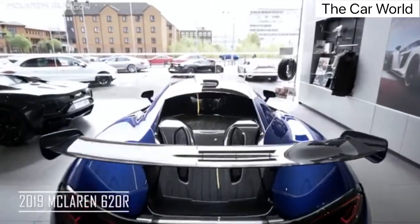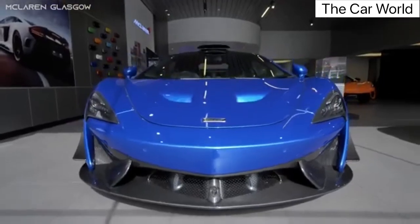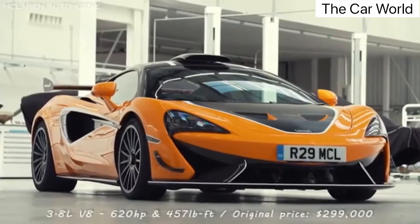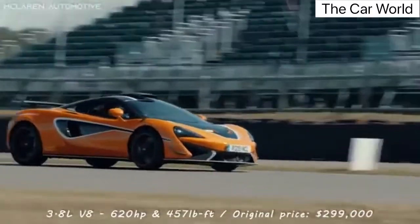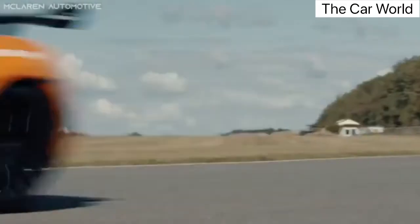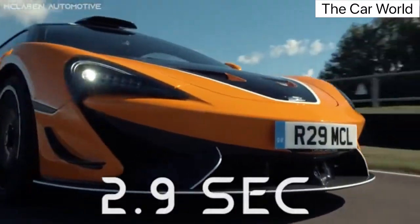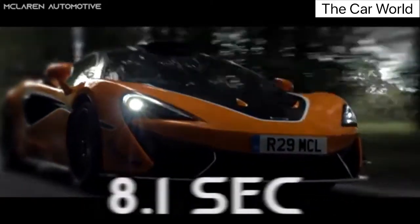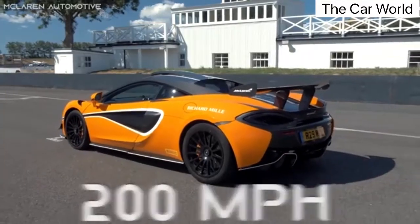Unveiled in December 2019, the 620R is essentially the road-going version of the 570S GT4 race car. The 3.8-liter twin-turbocharged V8 delivers 620 horsepower and 457 pound-feet of torque, enough for the rear-wheel drive model to sprint to 62 miles per hour in just 2.9 seconds, to 124 miles per hour in a staggering 8.1 seconds, and has a top speed of 200 miles per hour.